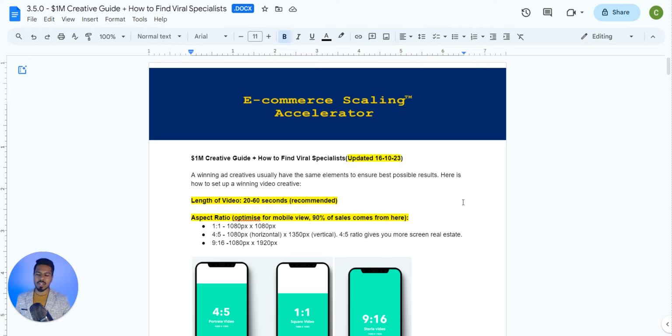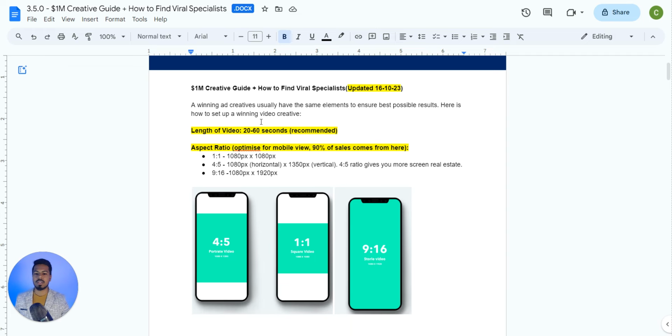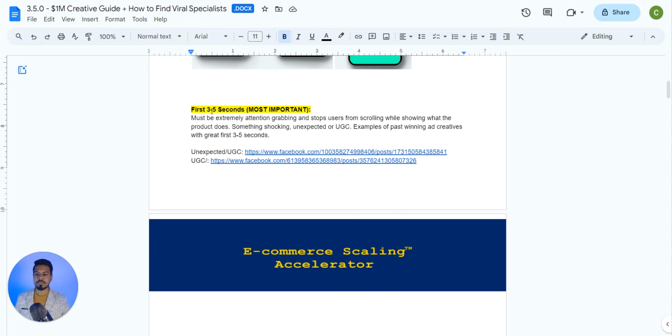Winning ad creatives usually have the same elements to ensure the best possible results. Here is how you can set up a winning video ad creative. So here is the recommended video length. It should be between 20 to 60 seconds. Aspect ratio should be as follows. And understand that you need to optimize for mobile view because 90% of your sales and traffic overall from social media comes from mobile.